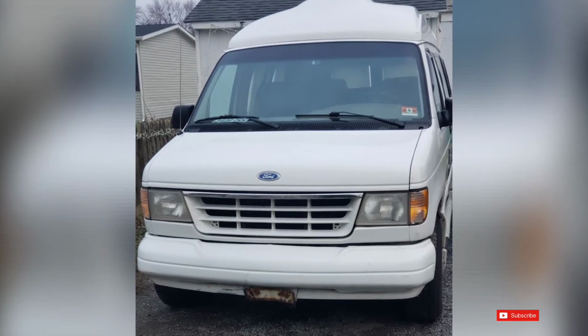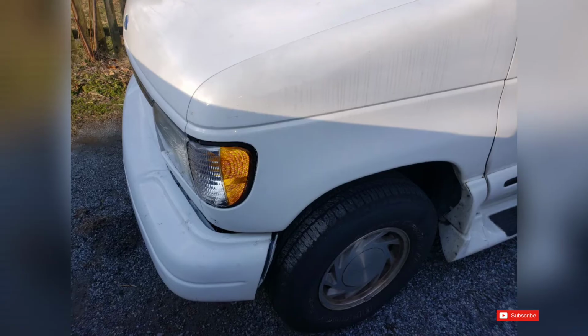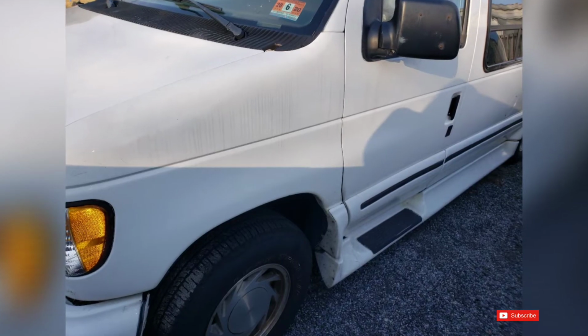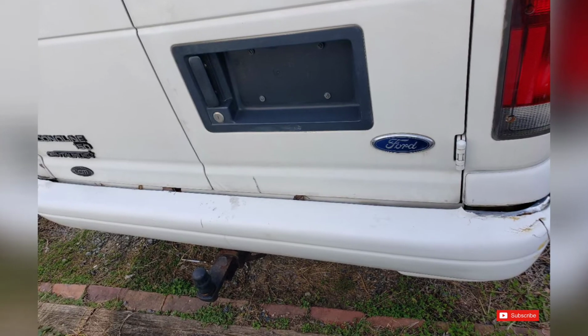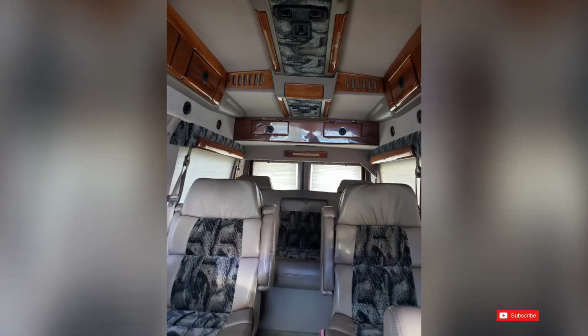Alright, here's part 3 of this '96 Ford conversion van. And the last part, because it sold. We sold it. I finally put it up for sale a few days ago, and we had over 30 people write us. It was crazy how many people wrote.